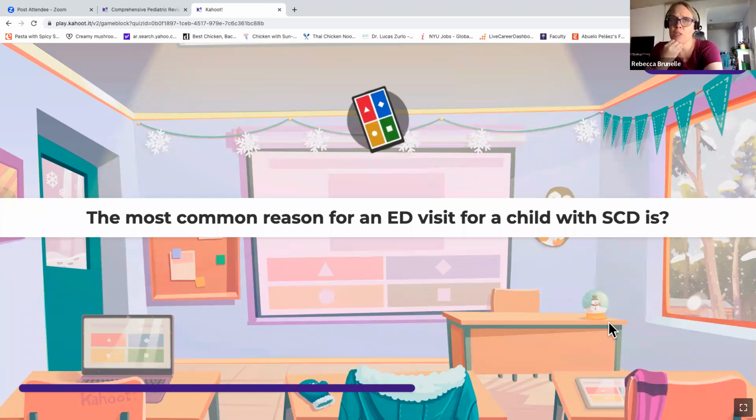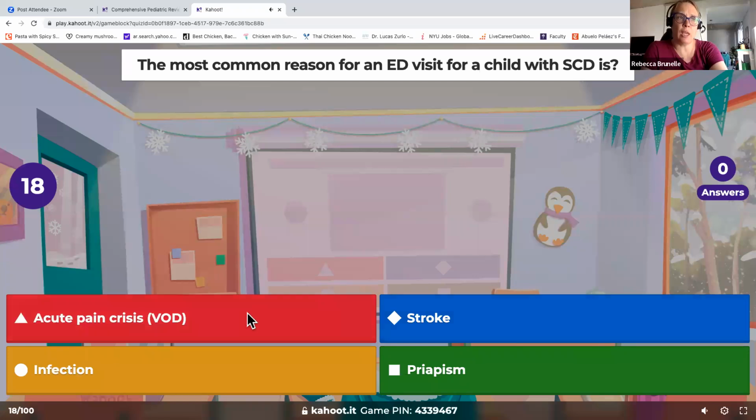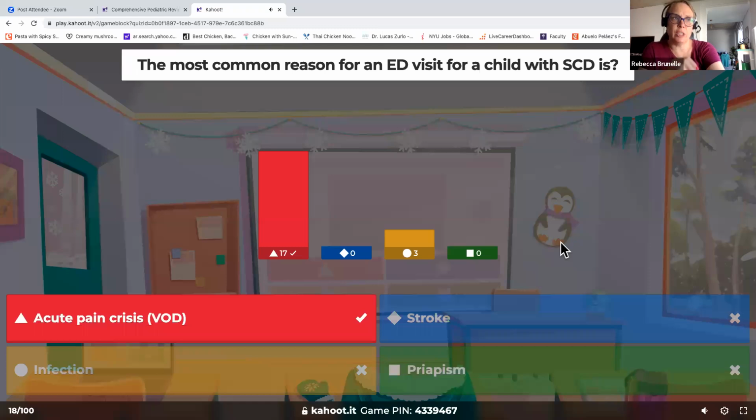The most common reason for an ED visit for a child with sickle cell disease is acute pain crisis, infection, stroke, or priapism? Very good. Acute pain crisis.